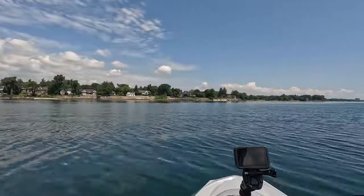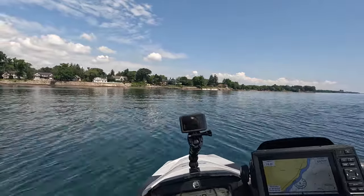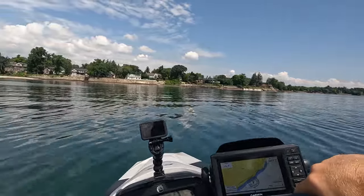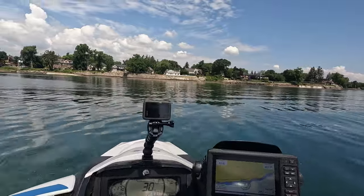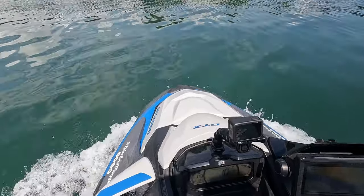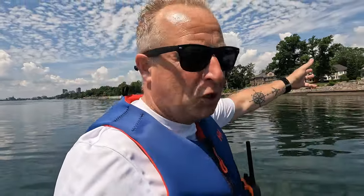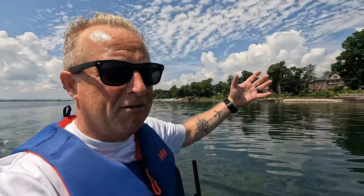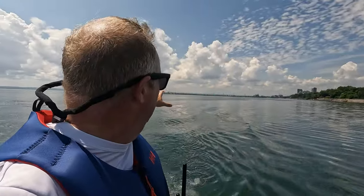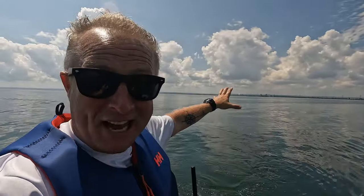So we're going to start the little journey from here because there's some nice properties along here. Hard to believe when you look at it right here how calm it is, you could be mistaken that you're in Georgian Bay or something. It's just beautiful, but yet you're in the heart, just over there, of the industrial area of Ontario. The steel mills and stuff like that are all over there. The city of Hammertown, the city of Hamilton.